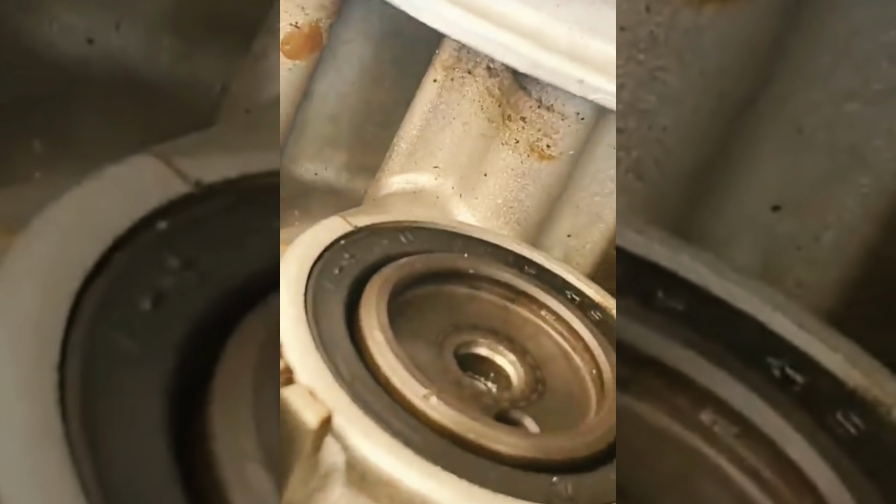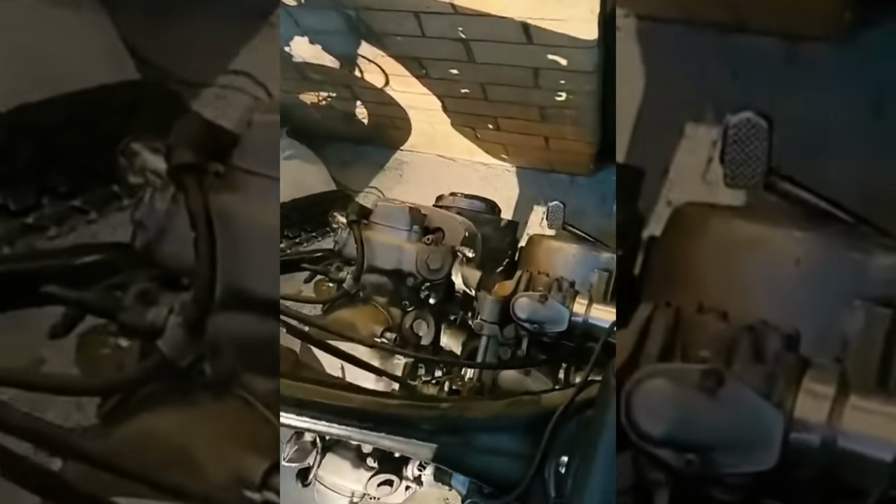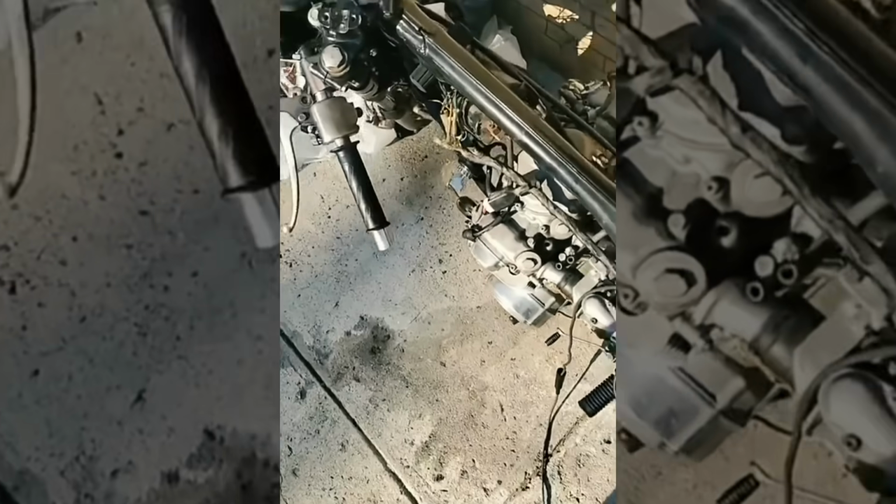And something that crucial is gone. It's no wonder why I'm not getting no spark whatsoever. I mean, the things that generate the spark are completely gone. I reckon it was sitting around and somebody was like, oh dude, I need your points. Can I take your points? And the guy's like, sure, take my points.